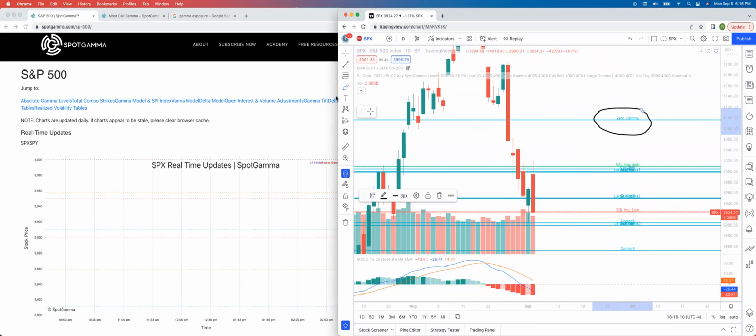If we were to get here on Friday, towards zero gamma, let's say we got here and you were in calls, I would take my profits here. Why? Because dealers' activity is null, and in most cases, this brings volatility back into the markets. Okay, at zero gamma, in most cases, what happens? They sell. All right, they sell.